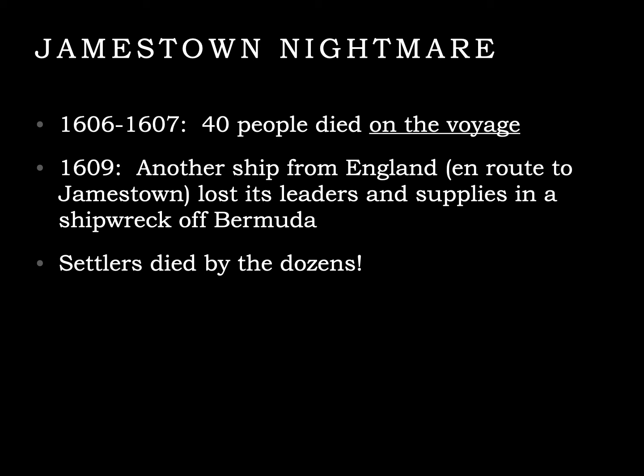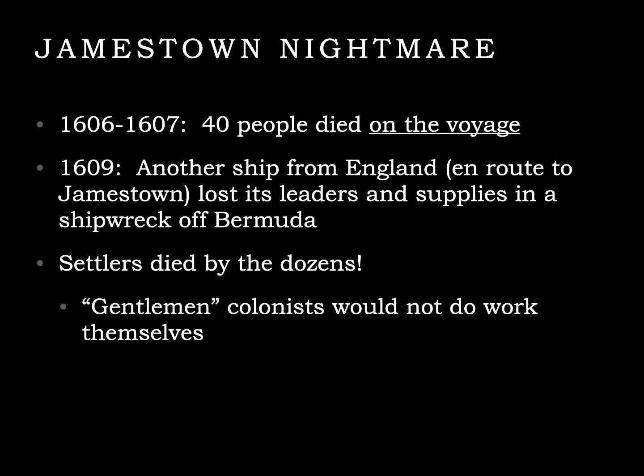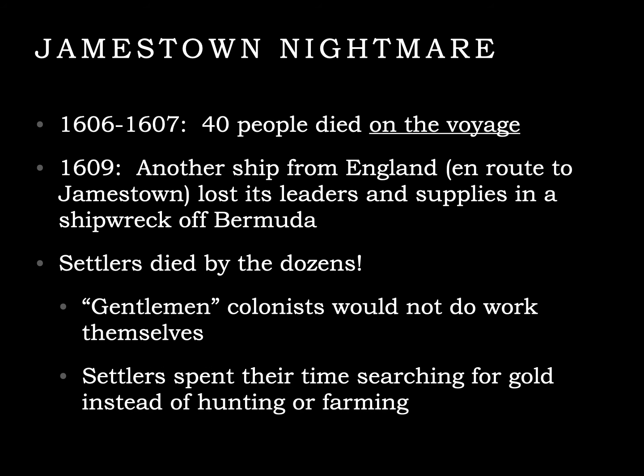And part of the reason is because the people who are settling Jamestown are gentlemen. They're wealthy English people. So these gentlemen have never had to do manual labor, and they do not want to do manual labor now that they're in a colony. But they expect to eat. So, you know, there's a big disconnect here. No work, but yet wants to eat. And then the settlers are so obsessed with gold that they're spending their time searching for gold instead of hunting or farming. So they've basically completely ignored the most basic of human needs. It's really not surprising that they had a high mortality rate.